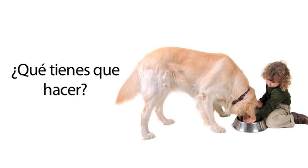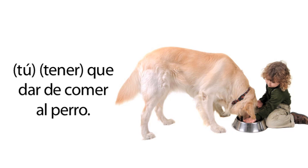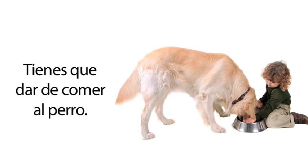¿Qué tienes que hacer? Tienes que dar de comer al perro.